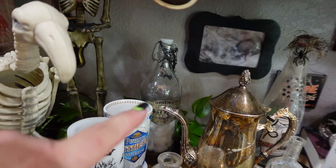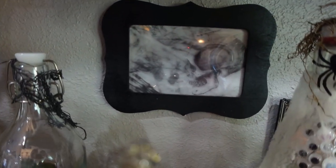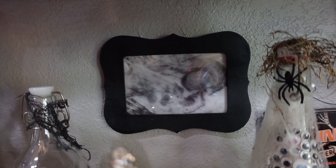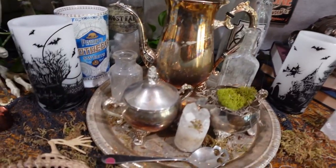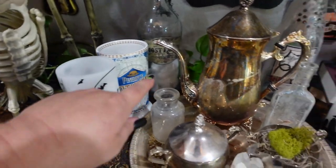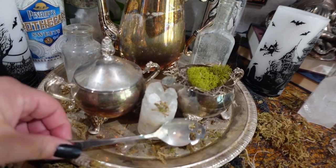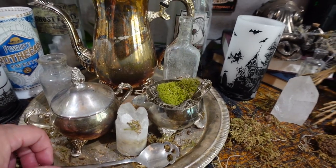The big potion bottles that you see in the back, those were made by me. Another one of the vellum printouts, same thing. I think that frame, though, was from the dollar spot at Michael's. So they're wood frames that you get and you paint. And of course, the crystals and these old medicine bottles came from the same antique shop that I got this Coca-Cola. Crystals I have. The spoon was given to me by a friend years ago during a ritual that she did.